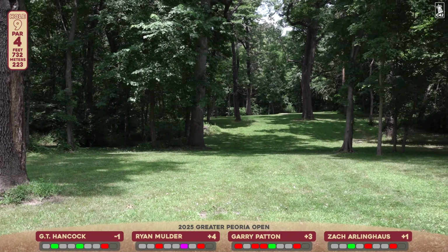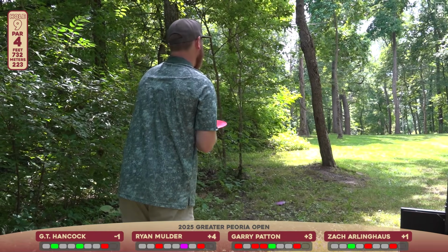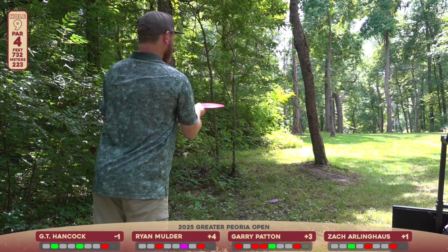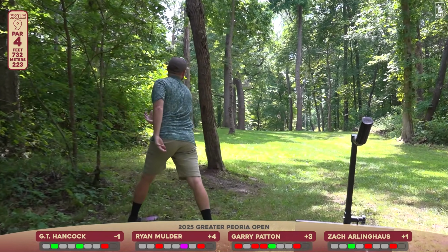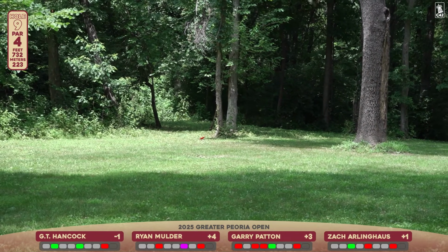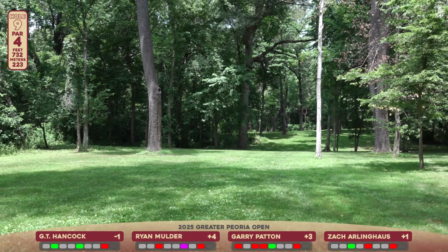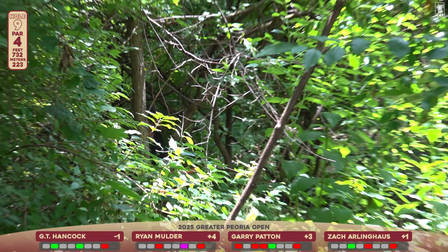Oh, wow. Did you just throw a hyzer on this hole? I think he meant to throw a turnover and shanked it right, and apparently trees are 90% air. So he's in a great spot. Yeah, that should be good. See if that tree obstructs his run up at all, but that's a better landing spot. He'll be able to see the basket from there.